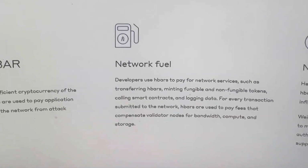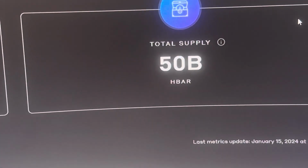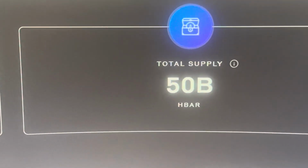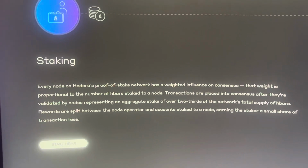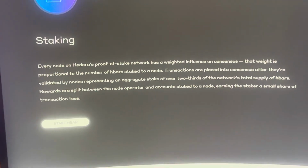It is right on the verge of exploding, and this could put the HBAR token in a very, very good spot. It has a total supply of 50 billion, so quite a high supply, and that could be a positive or negative, depending on how you look at it. I think lower supplies are usually better, but this is not a reason to shy away from HBAR. For all of you that love staking, HBAR also is a token you can stake. I've staked it before myself. So this is a great way to earn passive income, which everybody wants to earn.